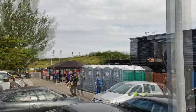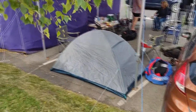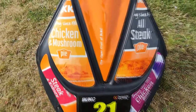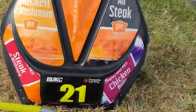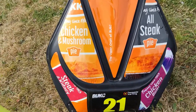Alright guys, so we're at the circuit. It is absolutely packed. That's our little awning, so my good old Sports Direct duffel bag. So yeah, tent to sleep and that kind of stuff. But this is our front nose. So if I put it over here for us, we've got chicken and mushroom pie, steak pie, steak and kidney. I don't know what the chicken balti bit is. Either way, this is like everyone else having a whole bunch of fun.